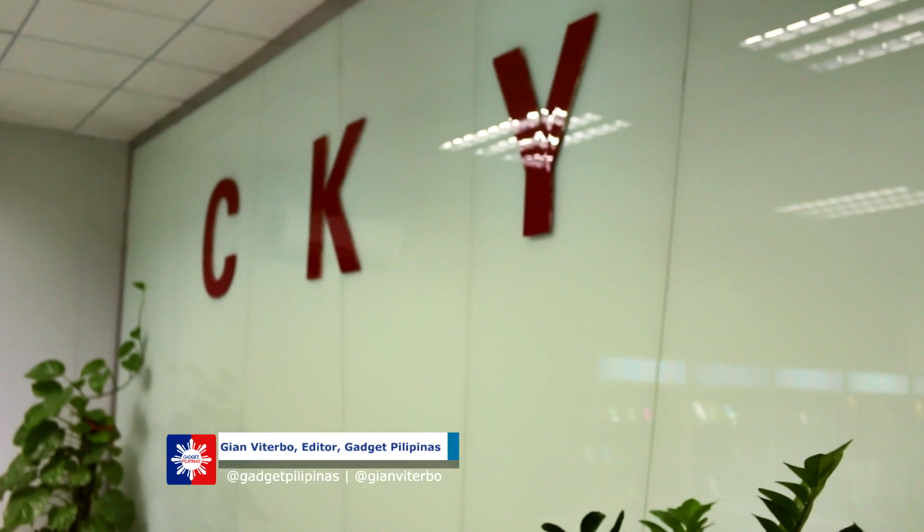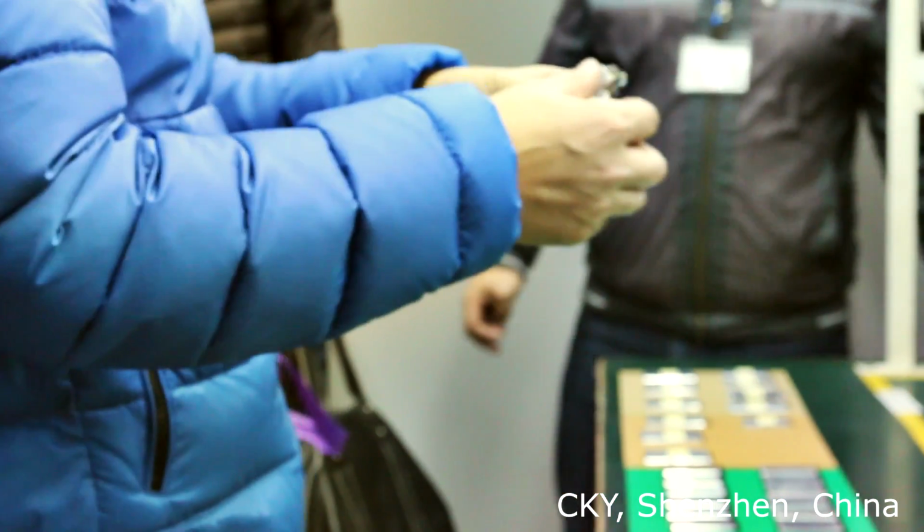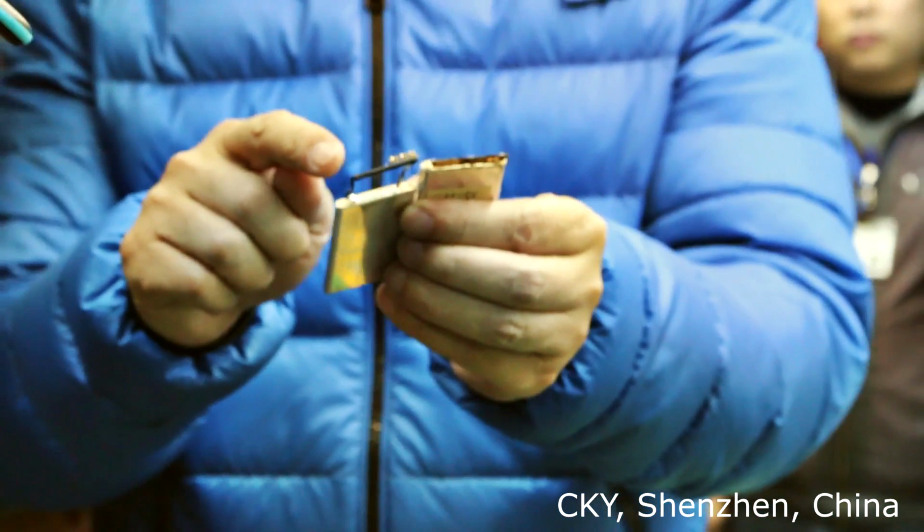Nandito tayo ngayon sa CKY at tinitingnan natin yung mga iba't ibang uri ng mga baterya, yung mga peke at yung mga gawa na mismo ng CKY. CKY is the one that is distributing and providing the batteries for Cherry Mobile. So yung mga paborito niyo mga Cherry Mobile phones like Flare X, actually yung battery noon ay gawa ng CKY.